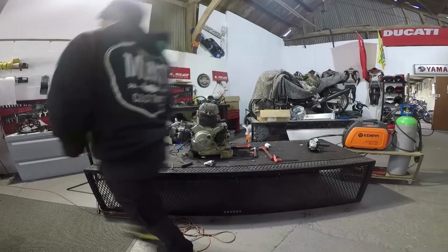This Ducati 900SS is being stripped and the frame is being sent for powder coat. The engine is going to be soda blasted and rebuilt. But today we're rebuilding the suspension and Thomas is rebuilding the Brembo brakes. Getting hot water.